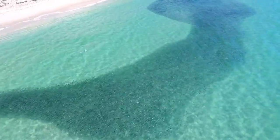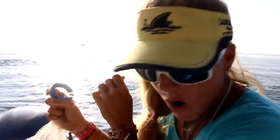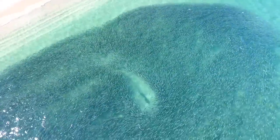Migrating down the coast of the United States, and these guys go all the way down the coast past the Florida Keys, and then they breed out in the deep water. All right, let me open up the mouth.